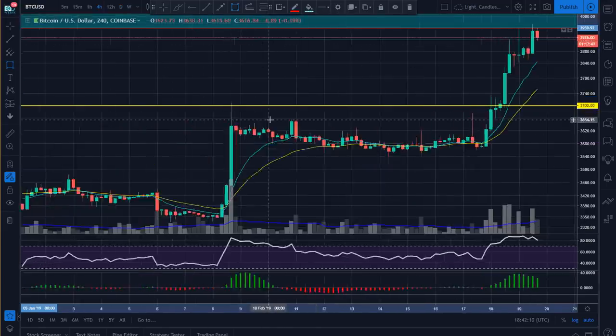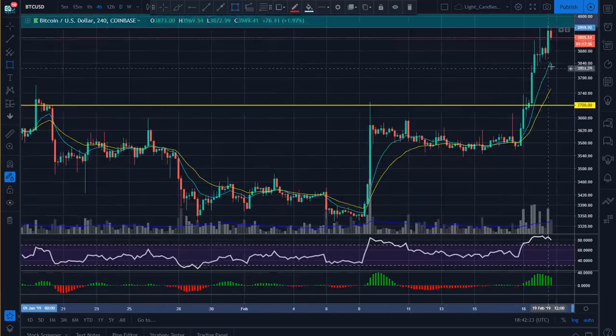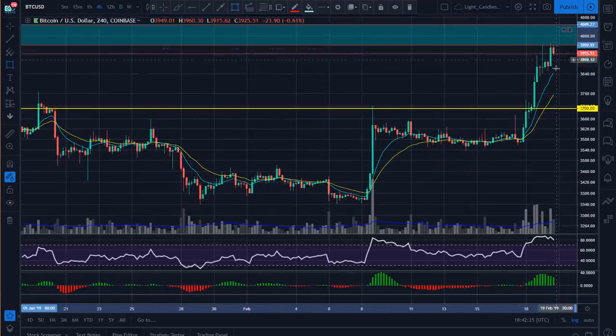If I zoom in here a little bit, let me scroll this out. You can see that little consolidation there. Prices were going flat. We had that failed breakout attempt and then pulled right back in before prices dropped down back into that mid 3K range. And we can see that that's exactly where prices have paused right now.